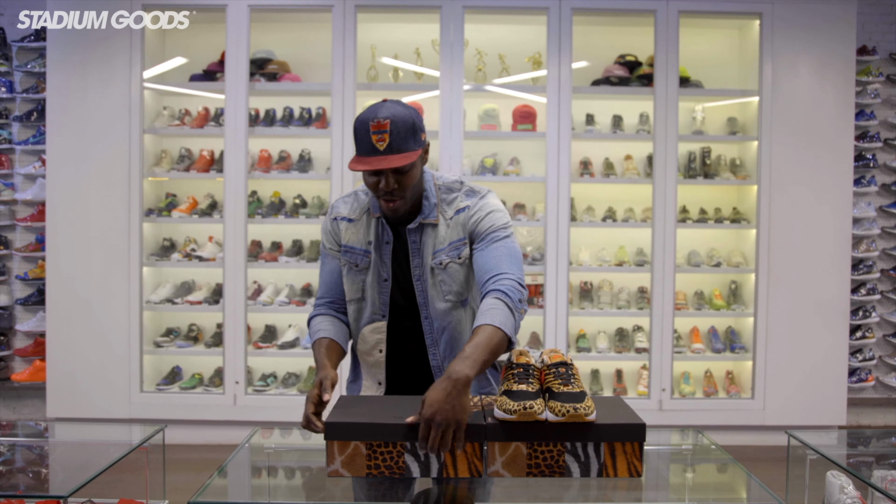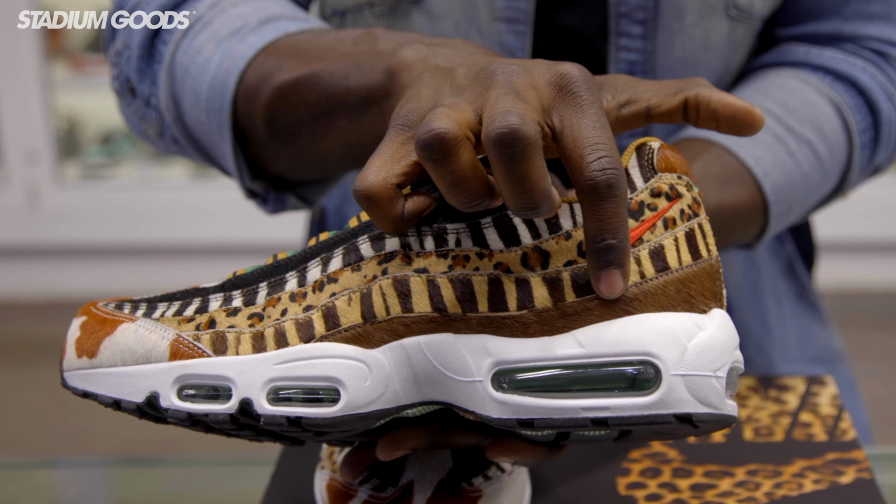And then this is the one I'm really confused about. So please, if you guys know, let me know. And no, this is not tiger. This is not tiger. It might be giraffe. It might be giraffe. And shout out to all my giraffes out there. I'm not even gonna get into that. And then we have the full brown faux fur hit right here.